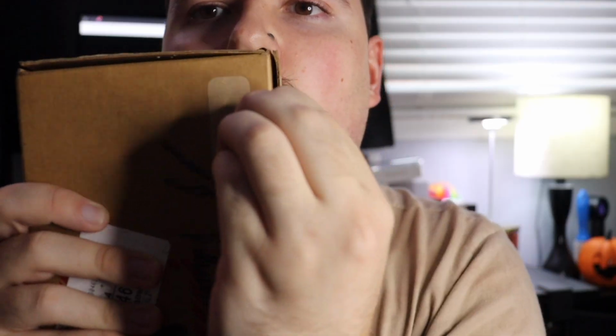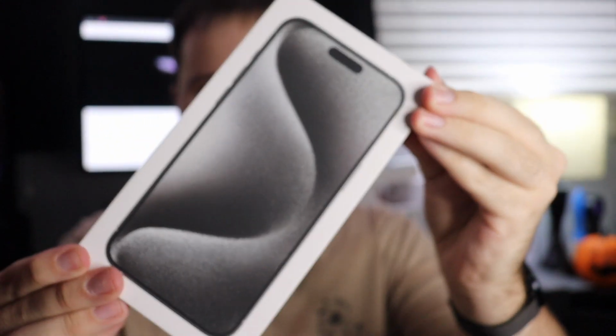I need to unbox this phone. I am super excited about it. Rip that. Ooh. Rip that, and let's see the box for the first time. There it is. Okay, okay. The box is so pretty. Look at this box. Oh my god. Look how pretty this is. Give it a moment of shine.